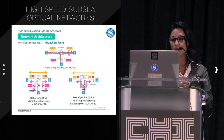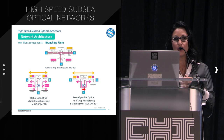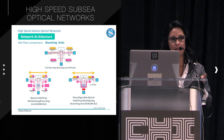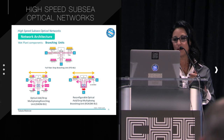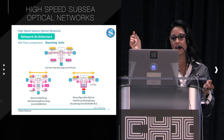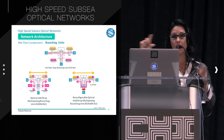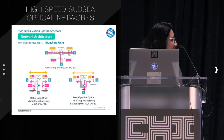The new ROADM, the reconfigurable optical add-drop multiplexing branching unit, allows you to reconfigure that spectrum from land. And especially when you have a cut failure, you can redirect all that spectrum and all that traffic, avoiding the cut and the loss of the connection.